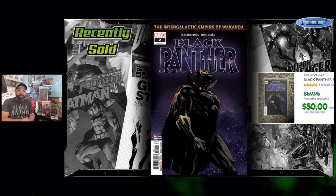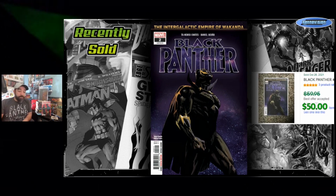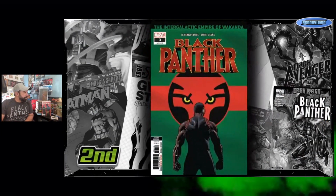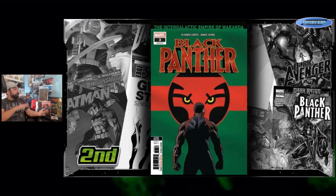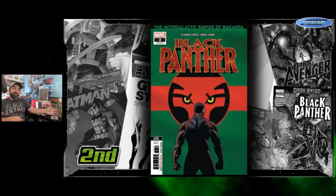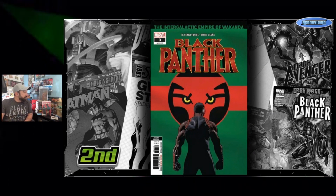This is one of the pricier ones we have in the Black Panther runs, because we are doing multiple volumes here. Issue 3 is up next. Pretty cool with the red popping off the green. I know it gives you that kind of Christmas vibe when you see red and green together, but this doesn't look like a Christmas cover to me. It does look cool. I dig it. The second printing. You can see it right there.